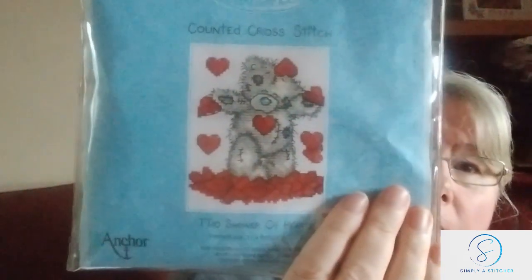Not a big one. I used to be able to do a Tatty Ted kit in about 4 days. This one will be done on 14 count white Aida. And again, it's another kit that I've had in my stash for a long time. It came from Hobbycraft. It was 10 quid. And as you know, if you're a fan of Tatty Teds, DMC's had the franchise for these for quite some time now. So that's that.